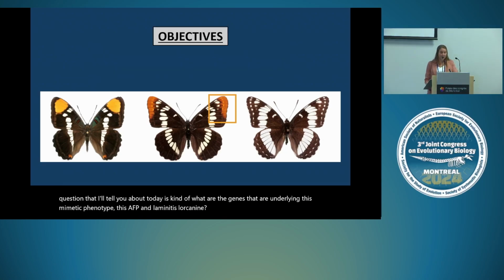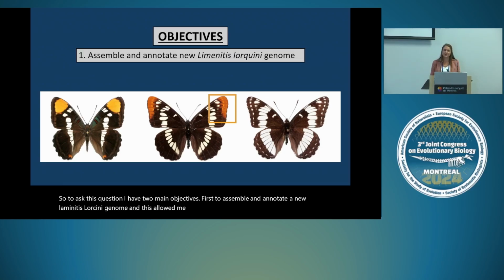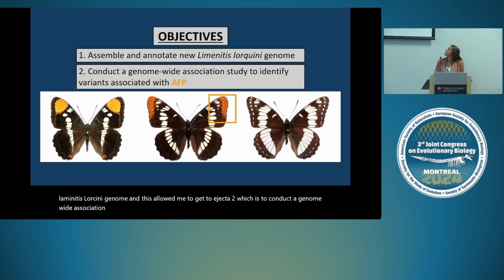So to ask this question, I have 2 main objectives. First, to assemble and annotate a new Limenitis lorquini genome, and this allowed me to get to objective 2, which is to conduct a genome-wide association study to identify the variants that are associated with this AFP.